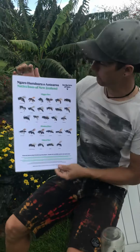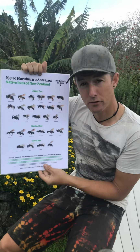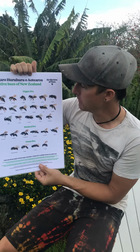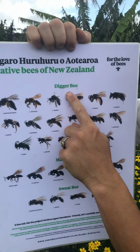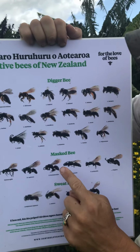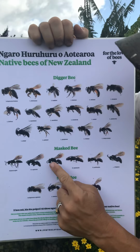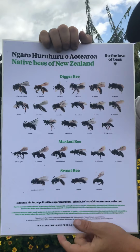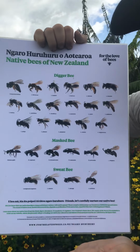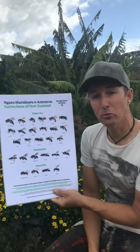Now I've got this really cool page that illustrates our 28 species of Ngaro Huruhuru and the really specific differences. There's three different types. There's the digger bee. They're the ones that dig the holes in the clay bank and live underground. There's the masked bee. I'm assuming by the name that means that they have some sort of mask. And there's the sweat bee. Again, I'm assuming that maybe they sweat. So these bees are really, really cool.